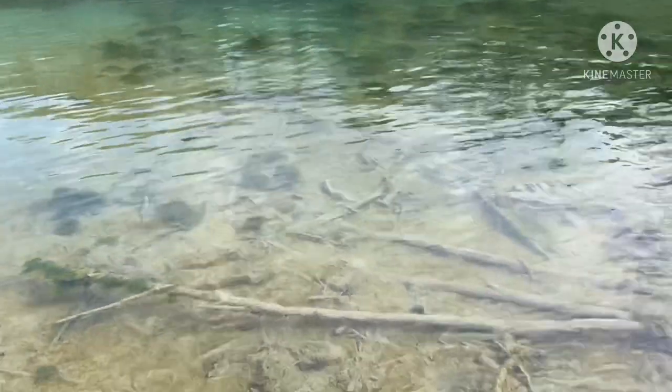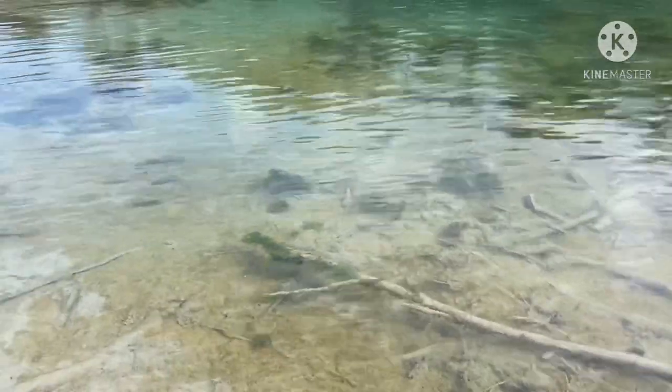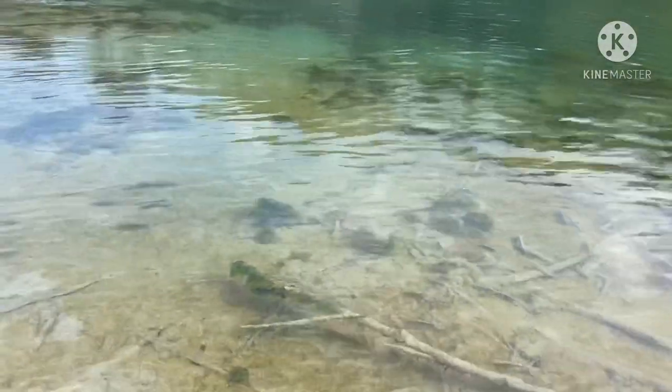I believe it's a stainless steel watch. I just saw it from above and I swept above it very fast, so it was in the middle of the current, so it's gonna be a little tricky. But today the water level is a little bit lower, so chances might be that I'm able to get it.